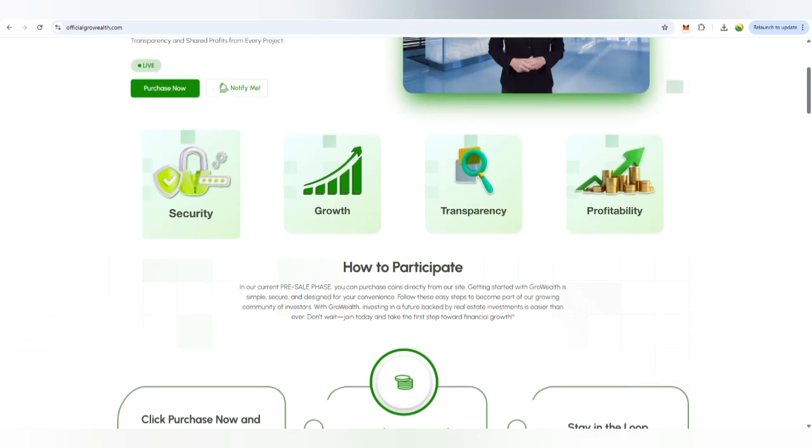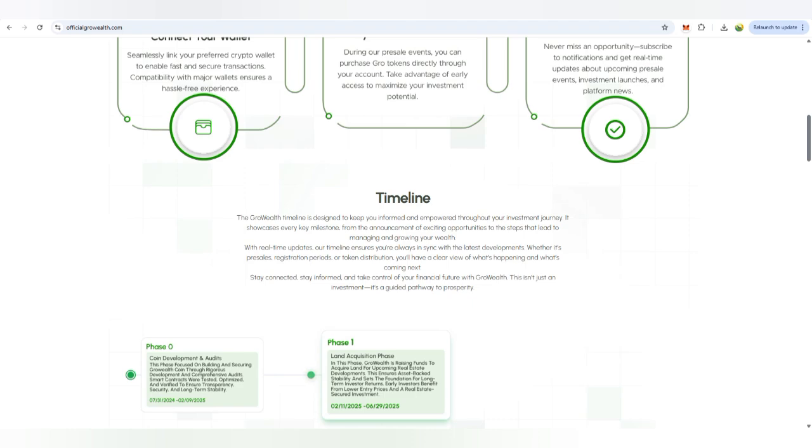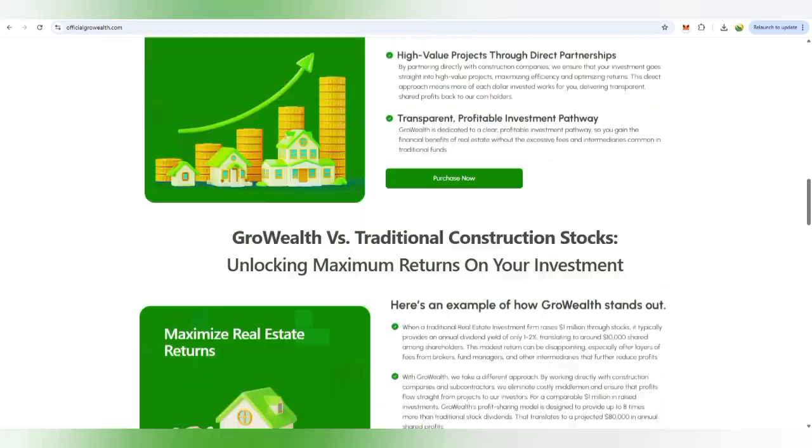GroWealth is not just another trading platform. It's an entire financial ecosystem designed to reward loyalty, enable secure investment, and deliver real-world returns. And whether you are into crypto, real estate, or both, this project is worth your attention. Here is how you will get complete details about this project.